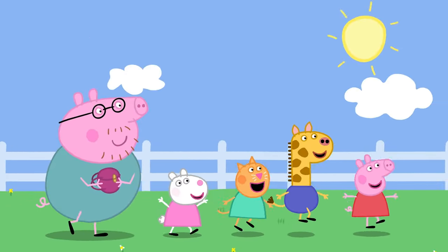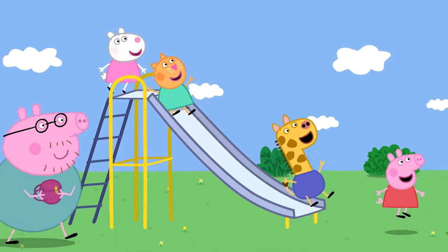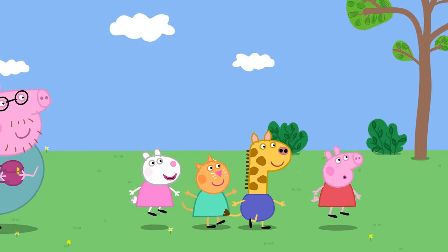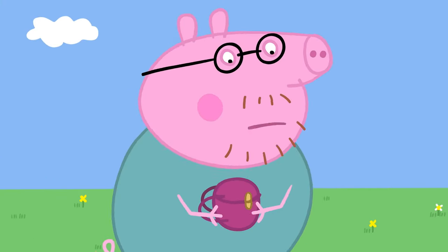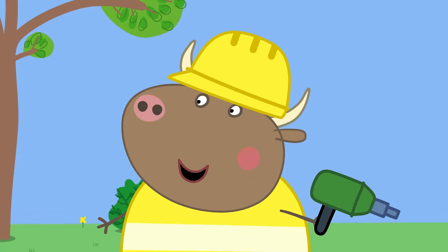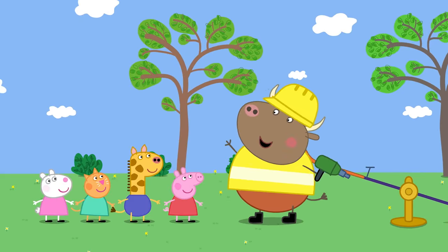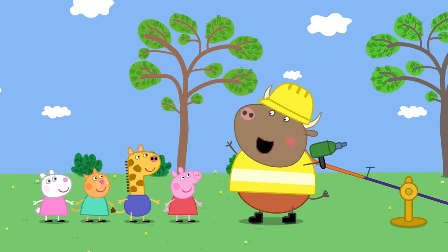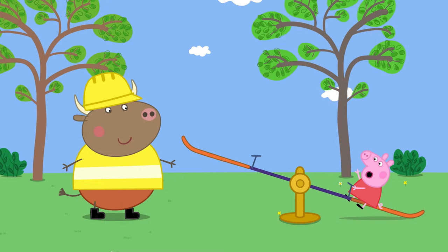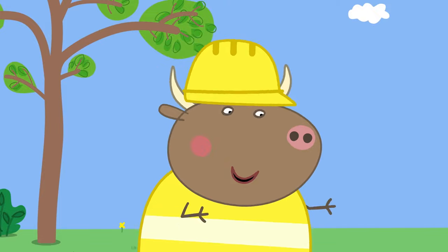Peppa and her friends are going to play on the seesaw. Stop! Is there a problem, Mr. Bull? Just finishing fixing the seesaw, Daddy Pig. There, now it's safe as houses and ready to go. Hooray! Peppa loves playing on the seesaw. Will you play with me, Mr. Bull? It's fun. Me? Why not? It is fixed and ready after all.